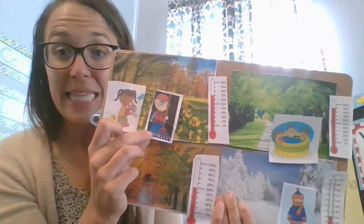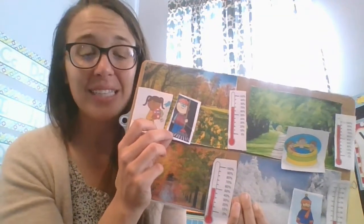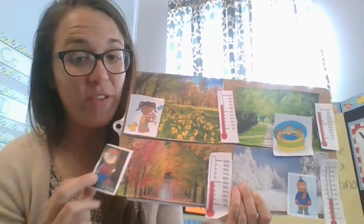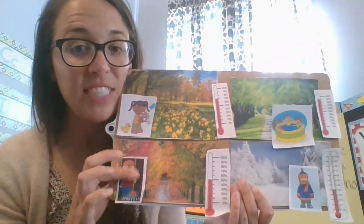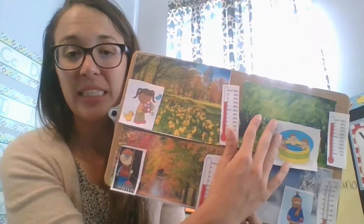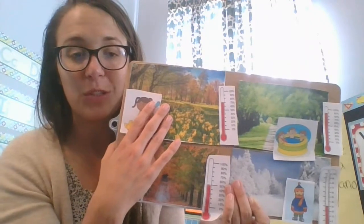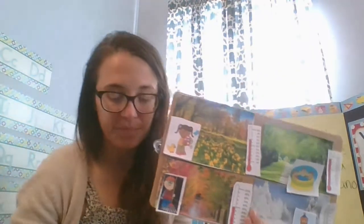Would you wear it when it's 70 degrees? You would probably be too hot. So the time that you would wear a vest and long sleeves is when it is 50 degrees. If it is 50 degrees, you would wear that in the fall. So it's 90 degrees in the summer, it's 70 degrees in the spring, it's 30 degrees in the winter, and it's 50 degrees in the fall.